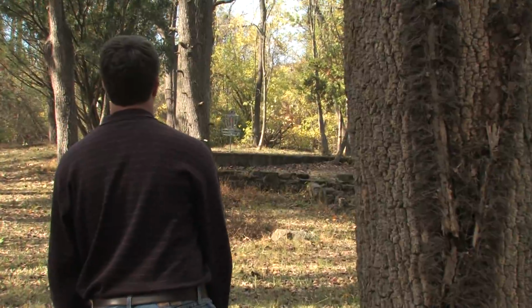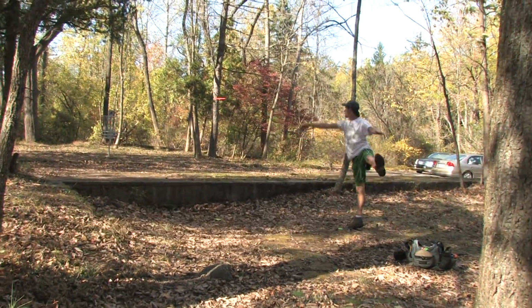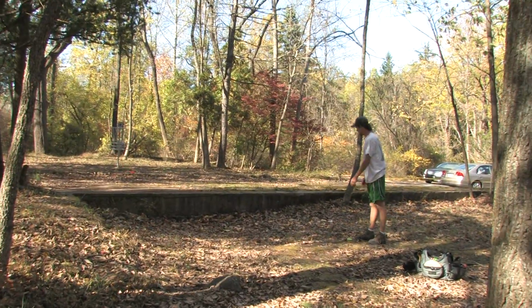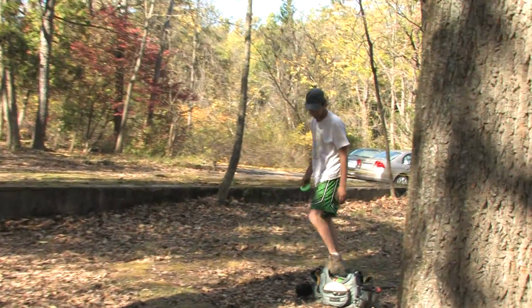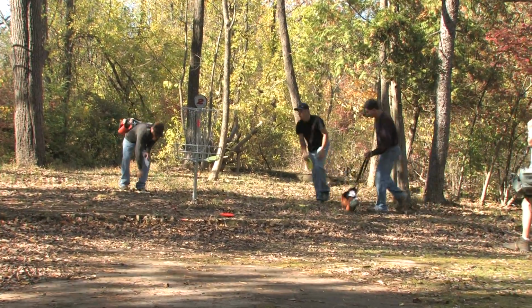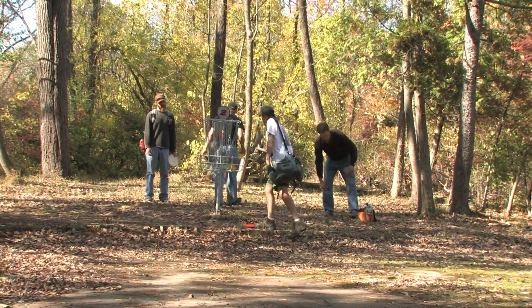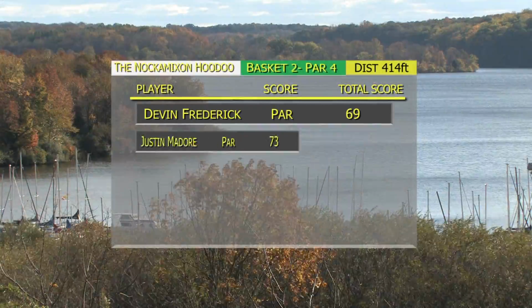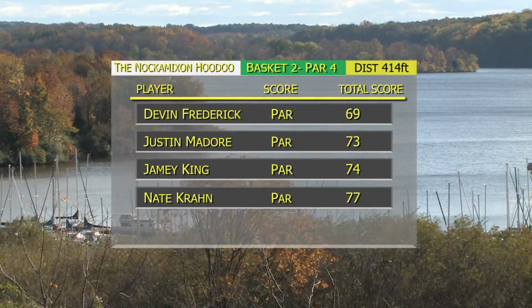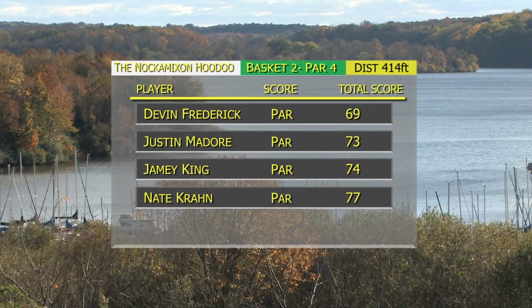Jamie gets it through the right gap. Perfect. Oh, just caught the rim there. That was a good effort. They're going to clean up the putts here, finish up. Beautiful day at Nockamixon today. All right, pars around. Let's see when somebody's going to make a move here, Tom.